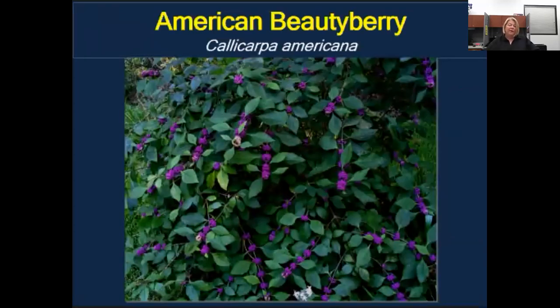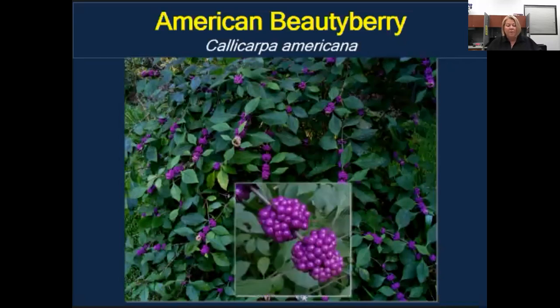American Beautyberry is native to the southern United States. It has small, greenish white flowers in early summer, but they are followed by clusters of purple berries, clinging to the branches in late summer. American Beautyberry is best suited to semi-shaded sites with some moisture. Most often it will grow 3 to 5 feet tall and usually just as wide, but it can reach 9 feet tall in favorable moisture conditions.